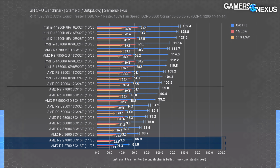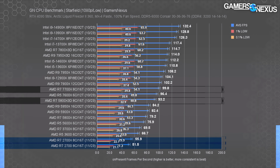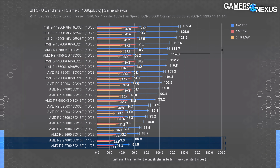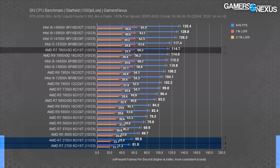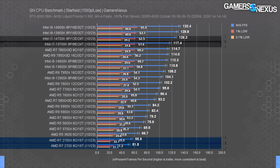New CPU upgrades could include the 7700X, which in this game is actually doing technically better than the 5800X3D at 100 FPS average. The 7800X3D runs at less than half the frame time on average, which is impressive, or more than double the frame rate as compared to the 2700 series. Intel's 14700K or 13700K would be the alternatives on their side, providing close to the most you can get out of a CPU in this game.